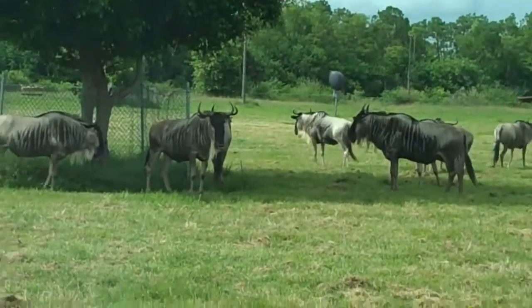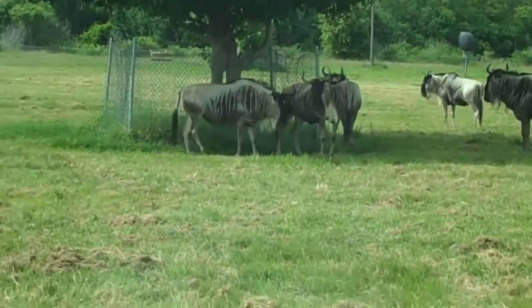You will soon be reaching the gates to the next preserve, in case you have not yet reached that point.